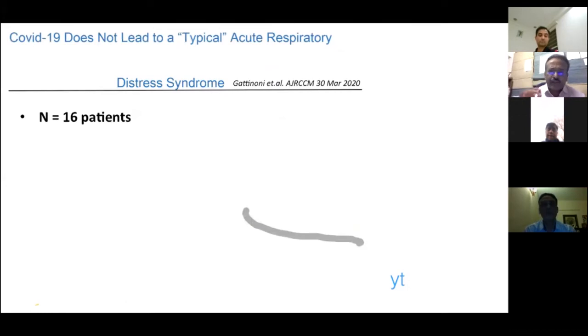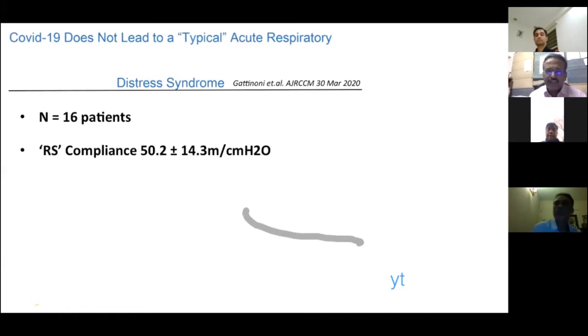Okay, and this is a very small two-slide article which came from Gattinoni in the American Journal of Respiratory and Critical Care Medicine on 30th March 2020. I'm sure every intensivist hearing this webinar would know Gattinoni. He has done a lot of work on ARDS and lungs. He made a small observation in 16 patients, and he found that COVID-19 ARDS is very distinctly different from the conventional ARDS that we have been dealing with. We have also extensively discussed this on various platforms.